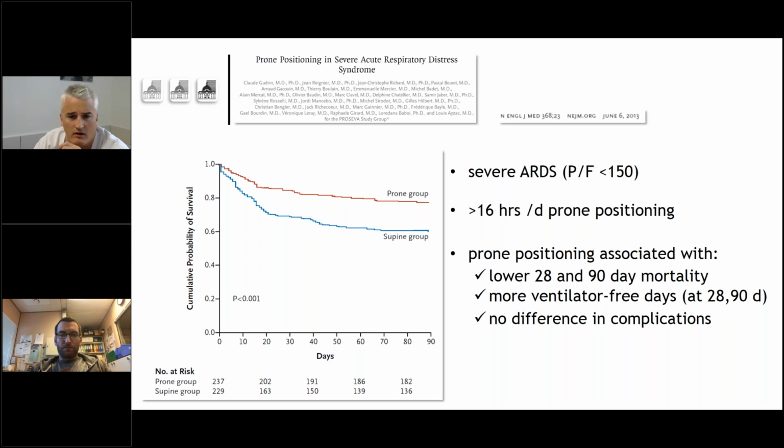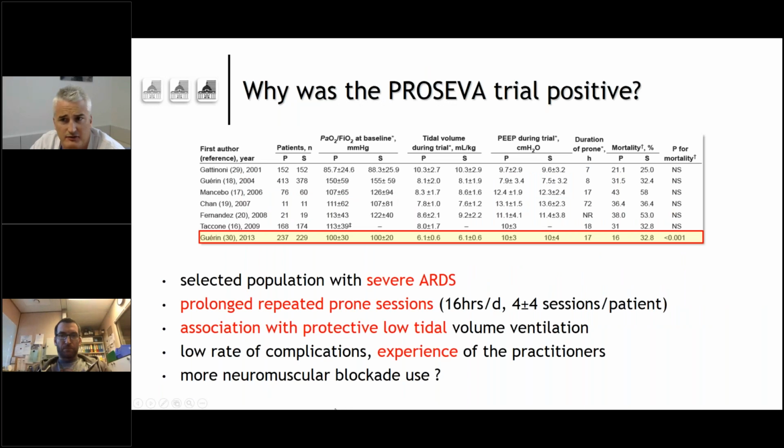And as you see on the figure, the prone positioning was associated with a lower 28 and 90-day mortality. It was also associated with more ventilator-free days at day 28 and day 90, and without any difference in terms of complications. So clearly, it was a big message for the ARDS community to advocate the use of prone positioning in severe ARDS. But if you go back to the literature, the PROSEVA trial was not the first trial on prone positioning. However, it was the first positive trial with prone positioning.